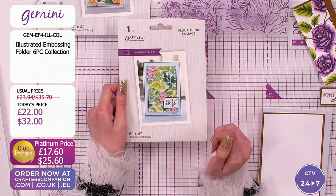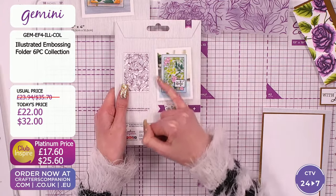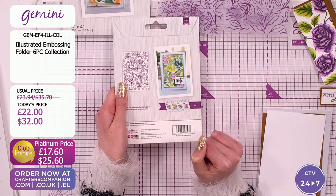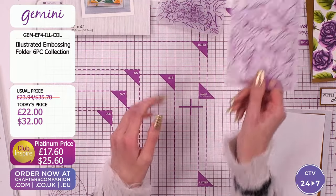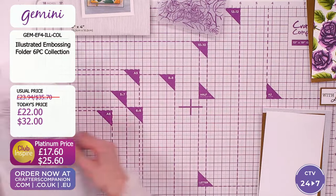Love this one because you can really take it all year round. You can see there on the packaging we've gone for more of a spring summer theme, but change up the colourways, it could be used for autumn or even maybe Christmas. Bring in a little bit of faux snow, bring in a little bit of glitter, that could definitely be for Christmas, that is for sure. And also another one that's going to be ideal for your masculine makes as well. So no flowers on this one, just the foliage.